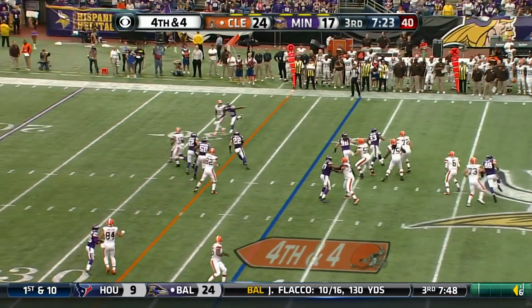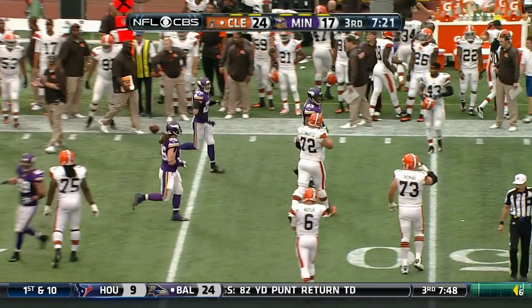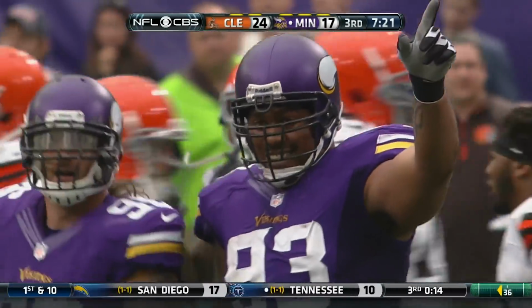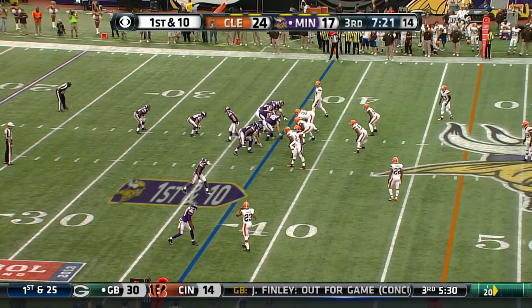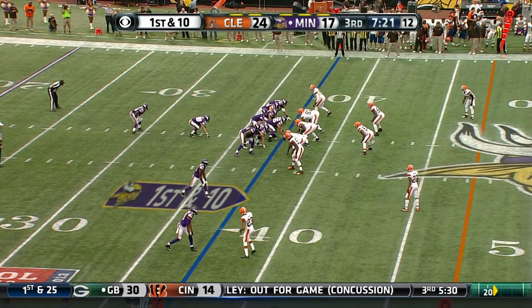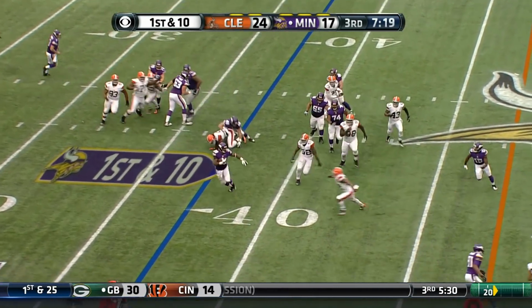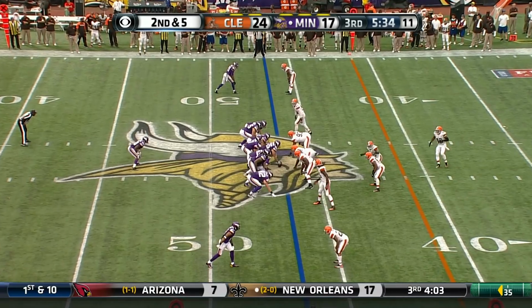Fourth and four. Batted down by Kevin Williams, but timeout. We were pointing to something. No, just an incomplete pass. We thought maybe they were going to call a timeout right before the snap. It wasn't in time, and so the incompletion. Williams knocks it away. They turn it over on downs. Peterson on first and 10. He got by on the screen.